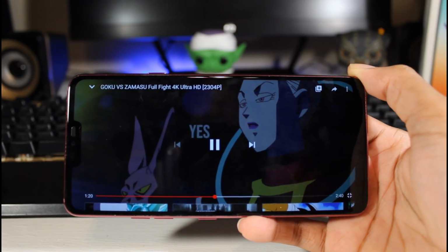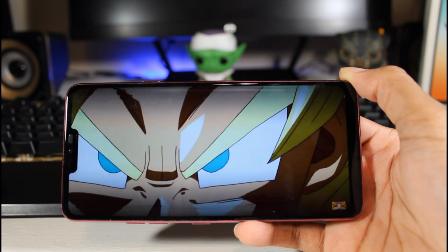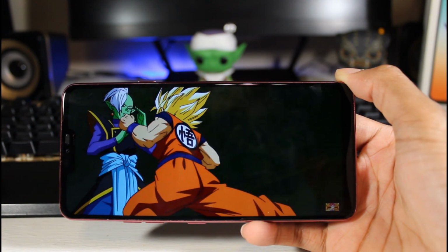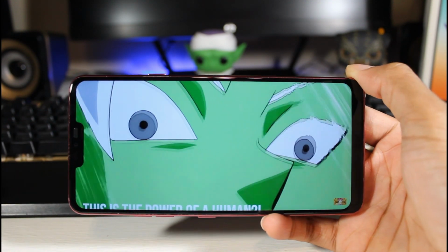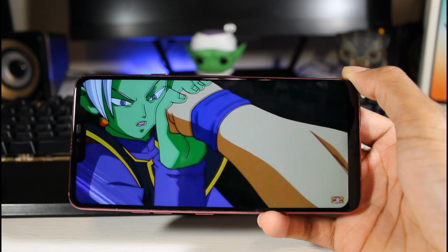Alright, so next is going to be actually watching videos. For this price point, this has a really good display. You have an IPS display. It is a 1440p display. It is very colorful and very nice. You do have 564 for the PPI, so it's a very sharp looking display as well. I just really love watching videos on here. Yes, that notch is there. It's a little annoying, but overall I still really like it.